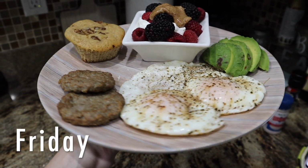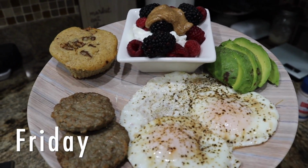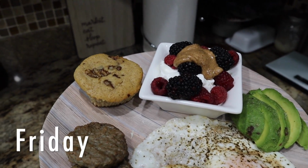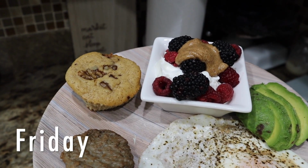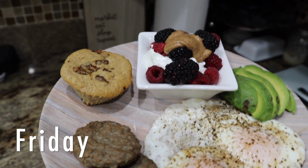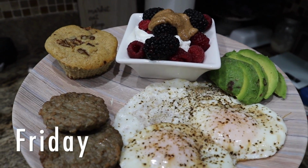Friday's breakfast or brunch, because it's 12:30. I had a doctor's appointment, so I went ahead and just did an unplanned fast. And we did have a Quest shake with a Starbucks triple shot espresso. Yes, we were living our best life this morning. Why not on a Friday? But this is the first official meal of the day.